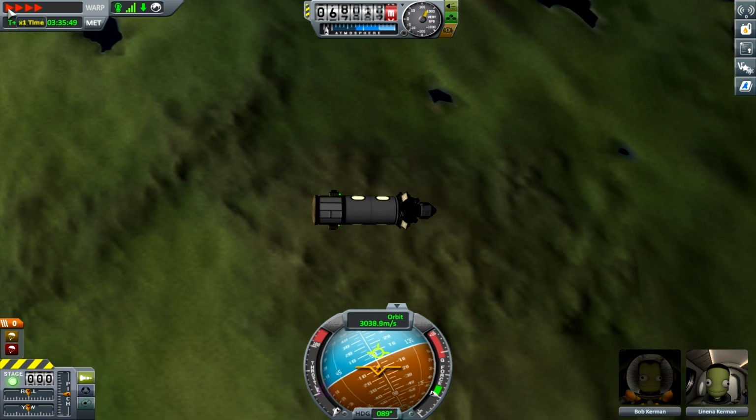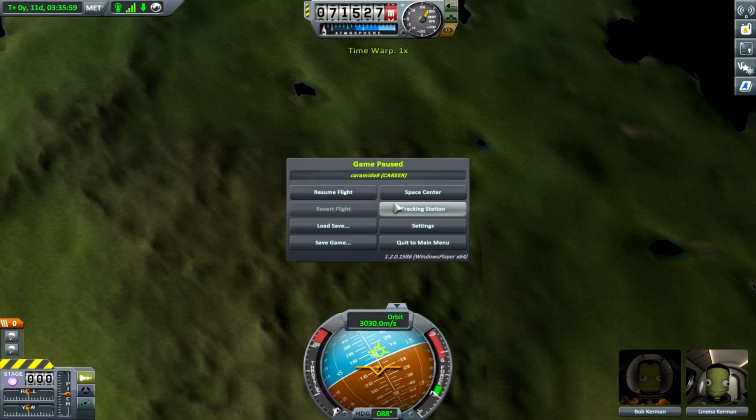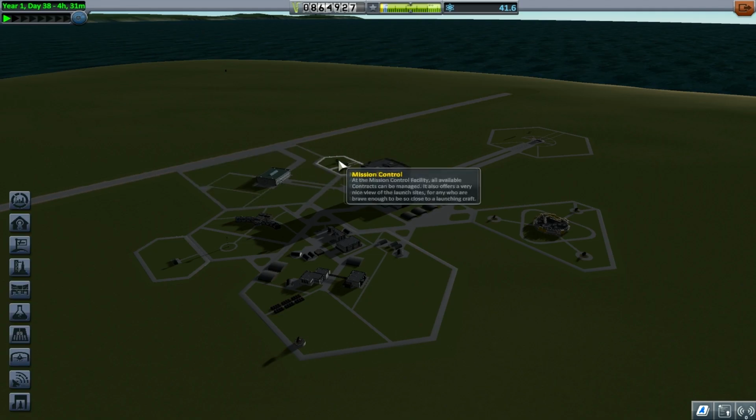Trying to just cover up the time over here. It's pretty late and I'm getting pretty bored with this. Get me to the space center for a second over here. I want to check things out. Check out how much time Jebediah has until he gets there.